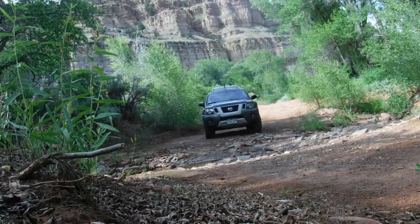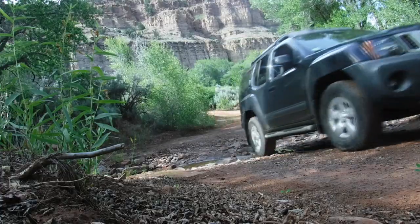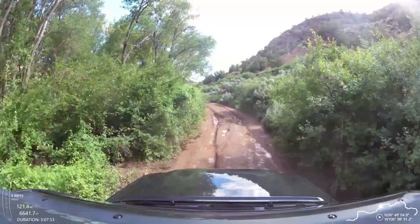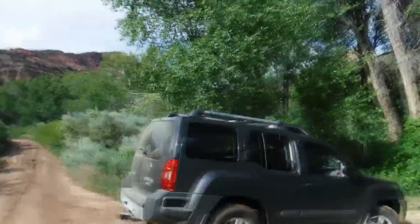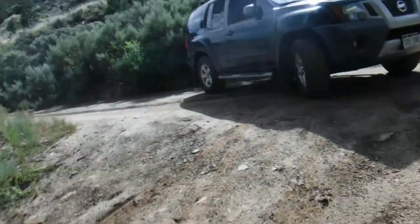We are driving in an Xterra that's largely stock, and the tires are all-terrain. They're a good all-terrain, but you can see the road is pretty rutted and it's getting muddy. It gets a little much for us after a point, so we decided to turn back. We really just wanted to find a nice place to stop and get the dog out. I mean, this is a nice spot.